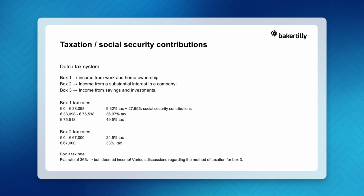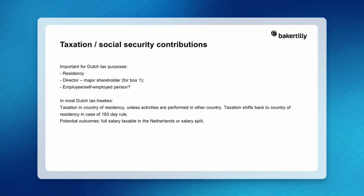I think it's good to point out that this depends, especially for real estate, on where the real estate is located. Because you have Dutch income, you have worldwide income. That's also a big discussion, which is important. There were a lot of people in the Netherlands, we call them tax refugees, that moved to, previously, Belgium, which was a really attractive destination.